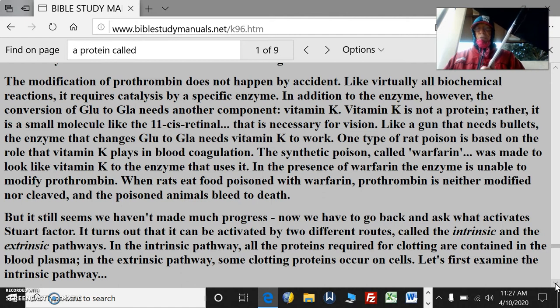One type of rat poison is based on the role that vitamin K plays in blood coagulation. The synthetic poison called warfarin is made to look like vitamin K to the enzyme that uses it. In the presence of warfarin, the enzyme is unable to modify prothrombin. When rats eat food poisoned with warfarin, prothrombin is neither modified nor cleaved, and the poisoned animals bleed to death.